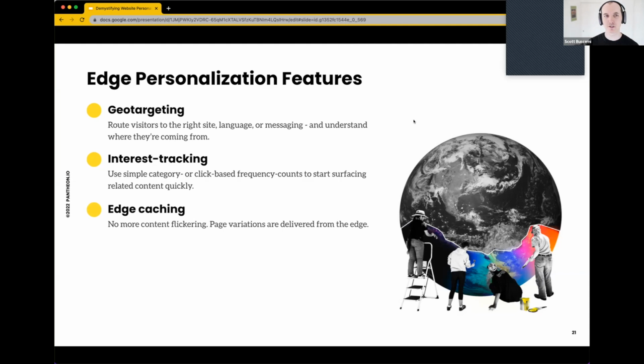Now, this is the biggest differentiator with edge integrations, and that's that we're doing this at the edge. And so when we are able to detect at the edge that there's a specific visitor trying to access the website, we can deliver their variation of the content from the edge. There's no content flickering. There's no JavaScript of trying to figure out which version it should be showing. Immediately, the pages load so quick, they load as fast as any other page, and there's no difference to the user experience or to the search engine crawling experience.